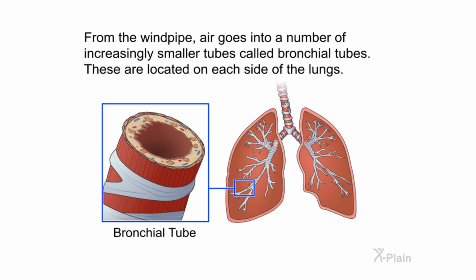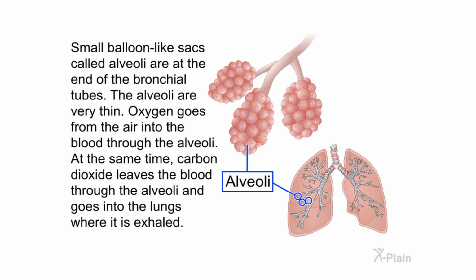From the windpipe, air goes into a number of increasingly smaller tubes called bronchial tubes. These are located on each side of the lungs. Small balloon-like sacs called alveoli are at the end of the bronchial tubes. The alveoli are very thin. Oxygen goes from the air into the blood through the alveoli. At the same time, carbon dioxide leaves the blood through the alveoli and goes into the lungs where it is exhaled.